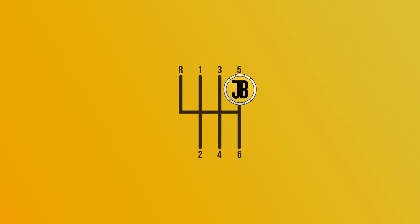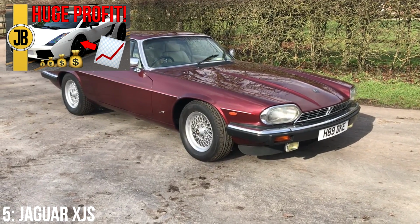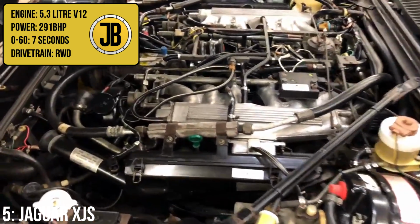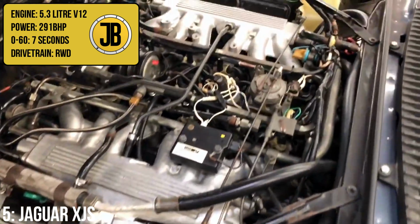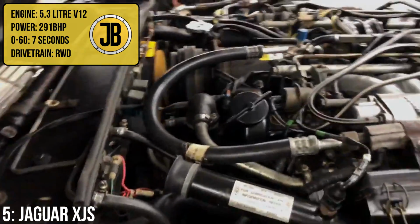Starting us off at number 5 with the classic Jaguar XJS, which I actually mentioned in a video I made over a year ago now. Though there are a few V12 options, the 5.3 litre V12 is well within our price range, putting out 291 brake horsepower through its rear wheels, and though it's quite hard to work out based on numerous competing sources, does 0 to 60 in around 7 seconds.